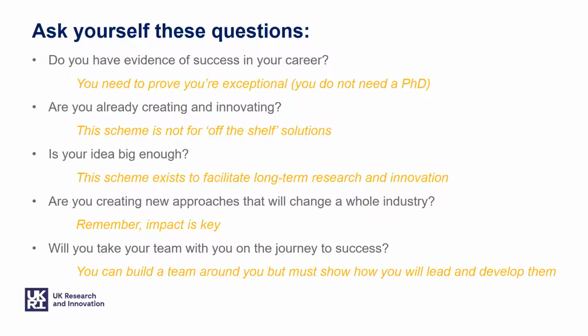Like I've just said, this scheme exists to facilitate long-term research and innovation. It's a 4-year scheme, and so we want to see ideas that really take that duration to come to fruition. We want to see that the project of work is ambitious enough to take 4 years. Are you creating new approaches that will change a whole industry?